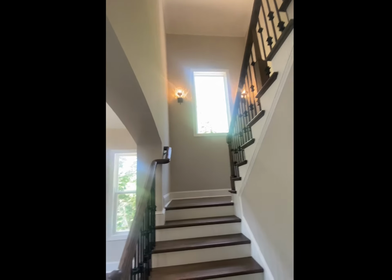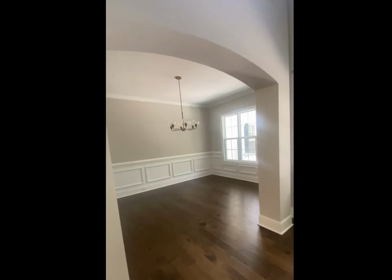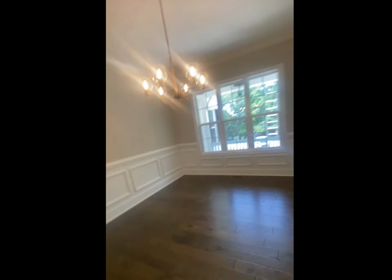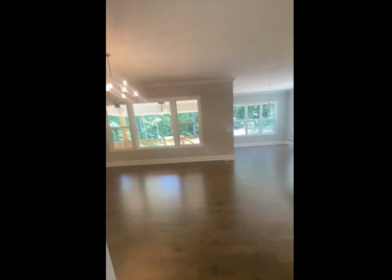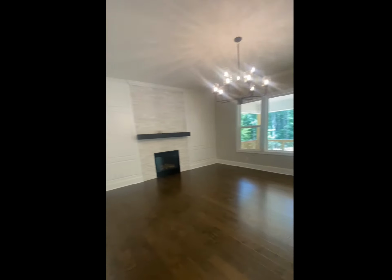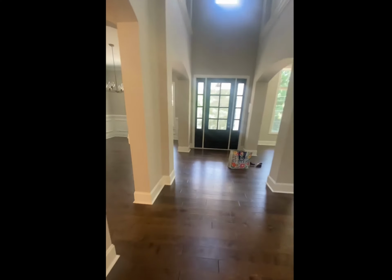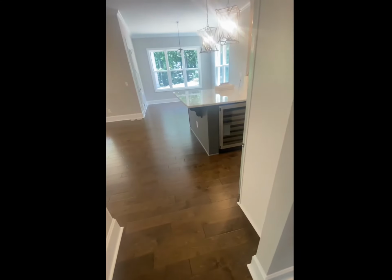Our little cute sconces up here. And we did a lot of art shoots. So this is gonna be our dining room. Yeah, it's working. This is the living room. Chimney.